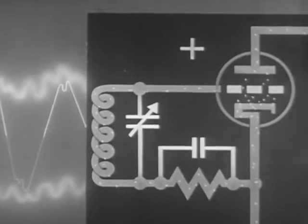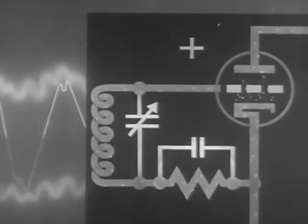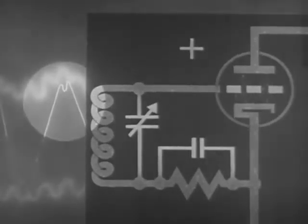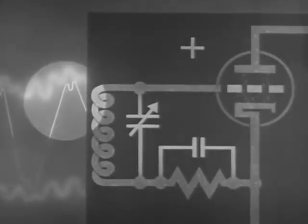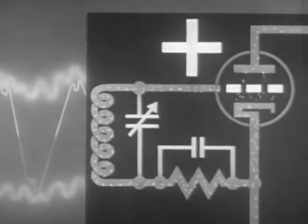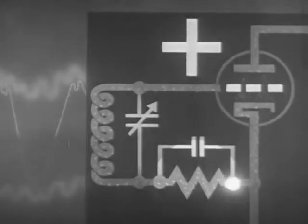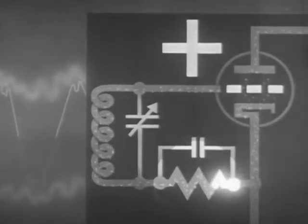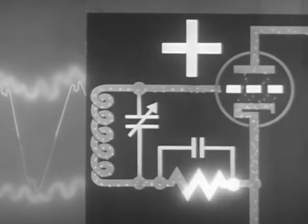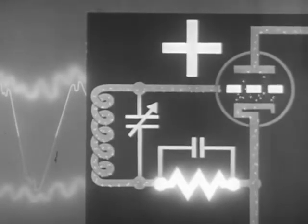But the grid current flow through this resistor produces a voltage drop which tends to buck the positive signal. Now you can see what's going to happen. As the positive amplitude of the wave increases, more and more electrons are attracted to the grid. More and more current flows through the grid circuit. This increased current flowing through the grid resistor develops an increasing negative voltage that acts against the incoming positive signal. The voltage drop across the resistor finally becomes so great that it prevents any further increase in positive amplitude of the signal from getting to the grid. Only a certain amount gets through.